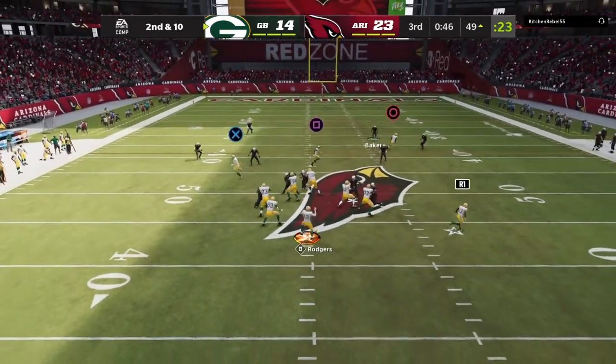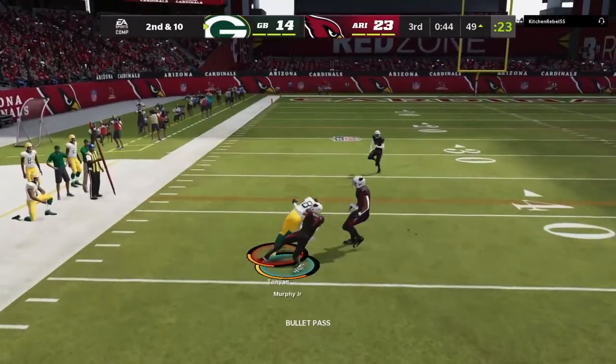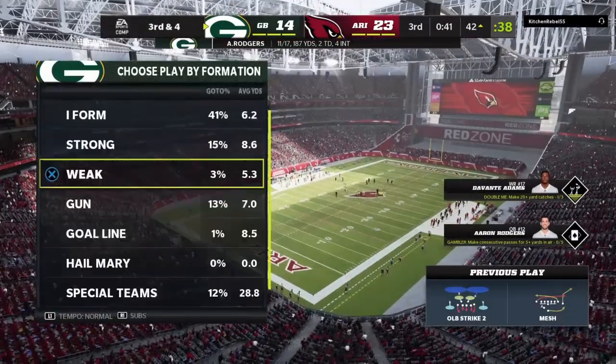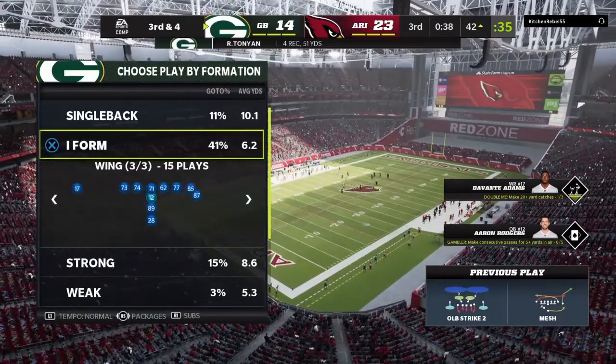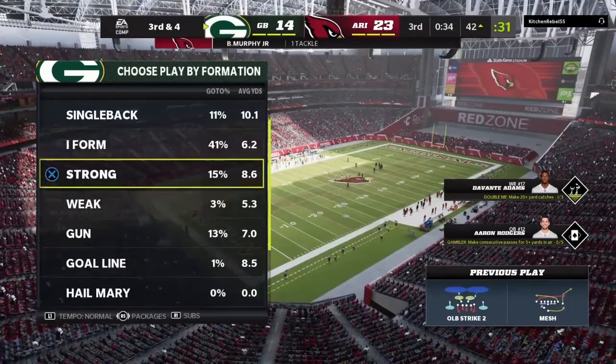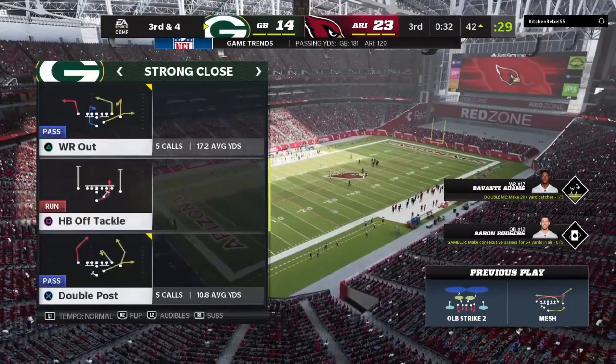To throw is Rodgers. A throw complete to the tight end, Tunyon. They get 6. That'll leave them with 3rd and 4. Not a big window to throw. Coverage wasn't too bad there. Yeah, they had him under wraps pretty well, but somehow able to muscle his way open and catch the ball.